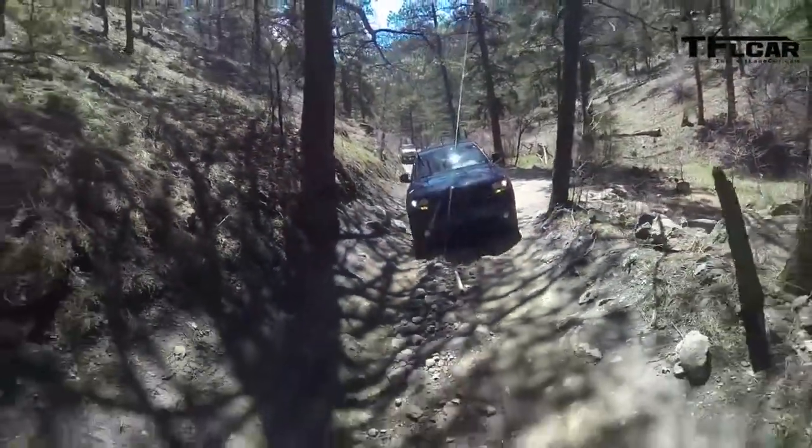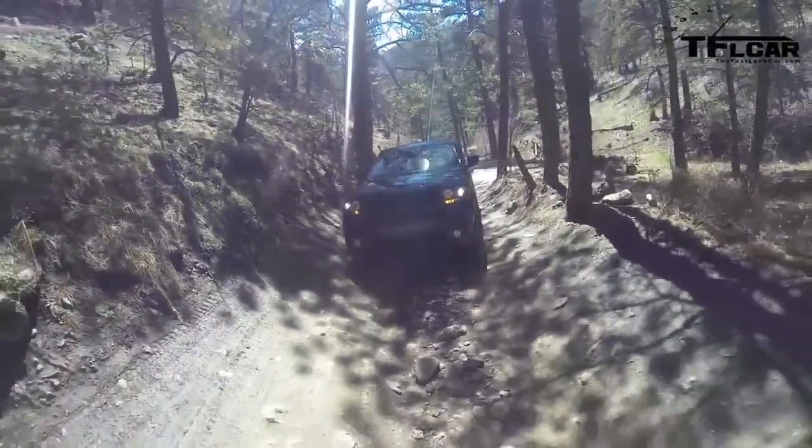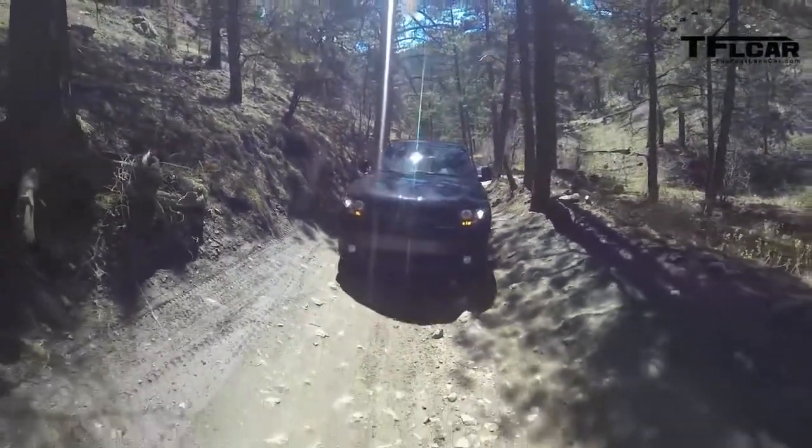And it's quiet, he says. Yeah. Seriously, dude. The engine sounds great. That's one thing that's so cool about vehicles like this, is the ability to hear and feel what's going on under the hood. I love that.